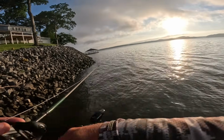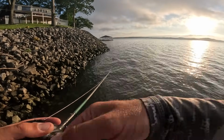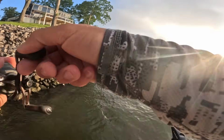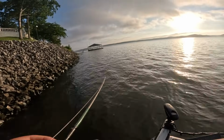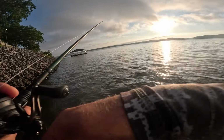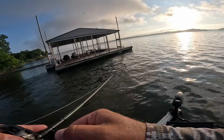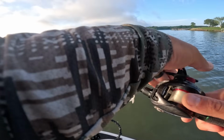Oh, just had a bite right there. Not a big one, a little one. There's one. Oh, he came off, a little fish again. Keep rolling.